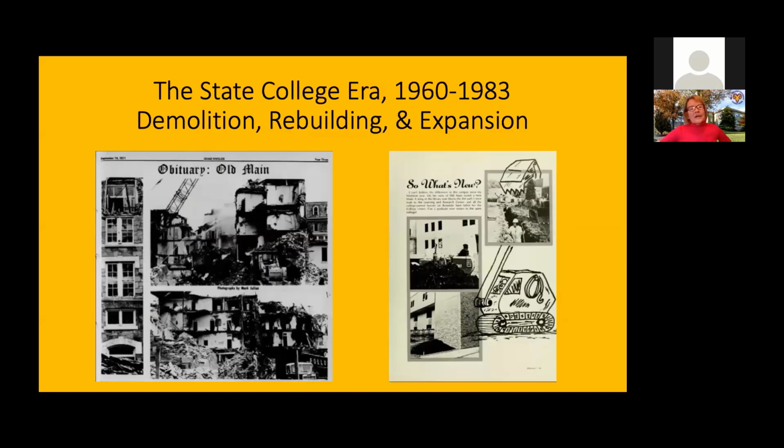And so people become afraid. There's forecasts that there's going to be what they call an enrollment tidal wave that is going to hit the school as the baby boomers start to reach college age. And so the Swope administration begins planning another huge campaign to reshape the campus and add more dorms and more buildings to serve the post-war baby boomers as they come to college campuses. So the school is dramatically reshaped during this period.